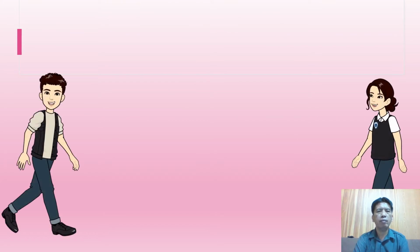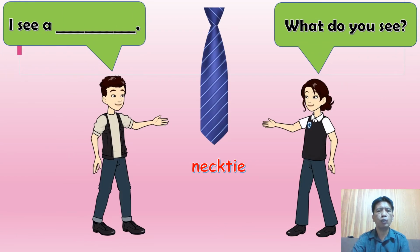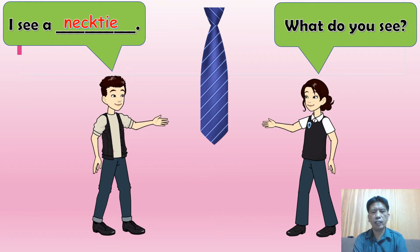Here they are again. The girl asked, "What do you see?" The boy answered, "I see a necktie." This is a necktie. It's your turn. That's it.